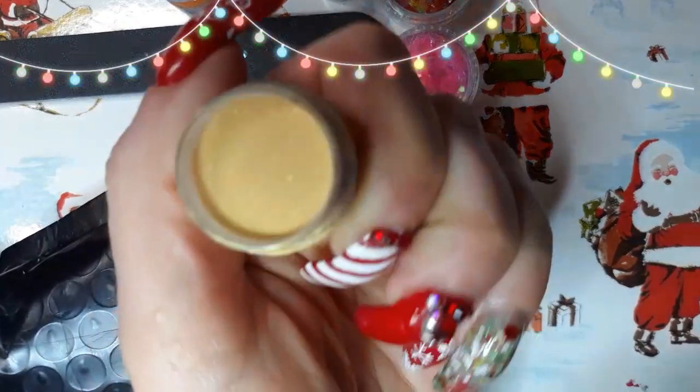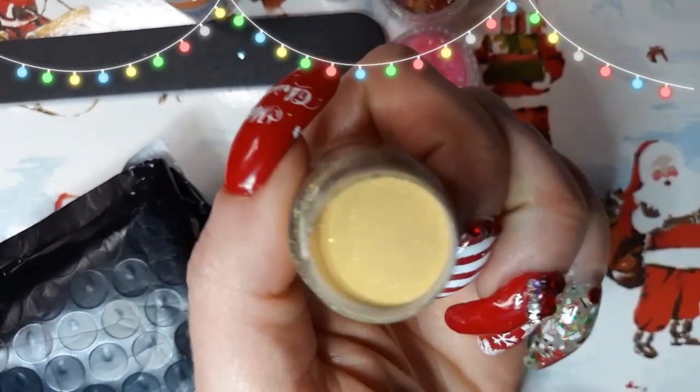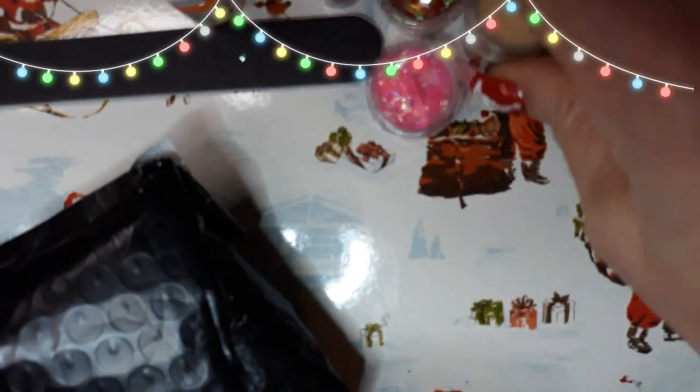Acrylic. I wonder if she made this. It's pretty. It's got shimmer in it. Oh wow, that's so pretty. You can't see it. There it is. It's like a beige color. Well, the color looks a little different on the video.